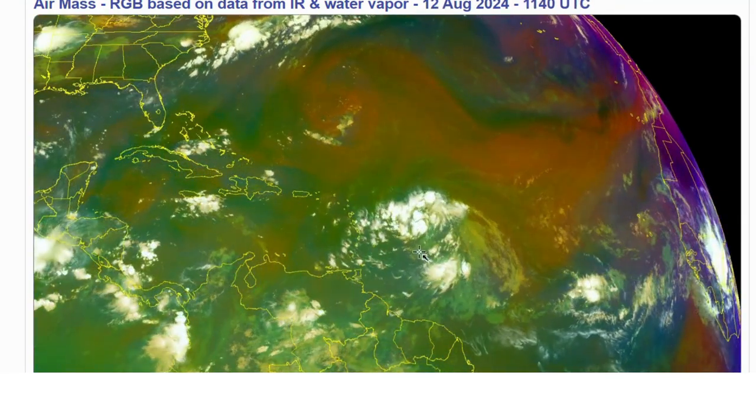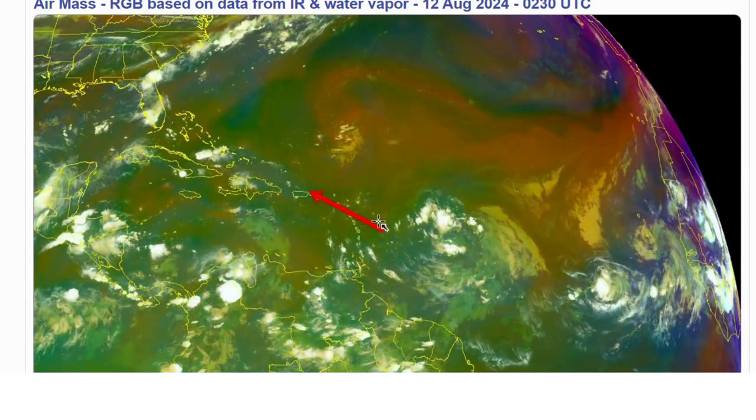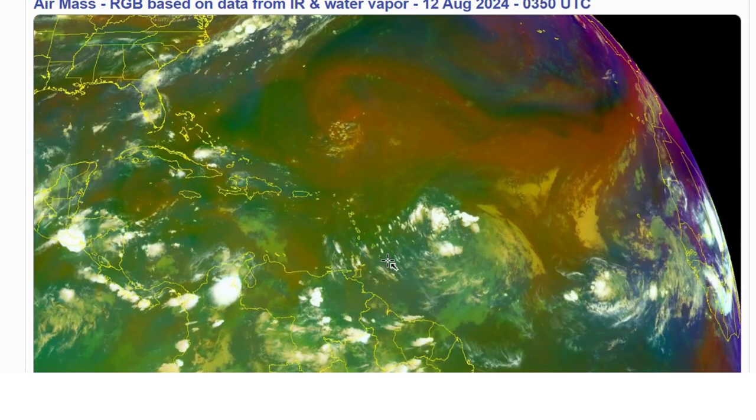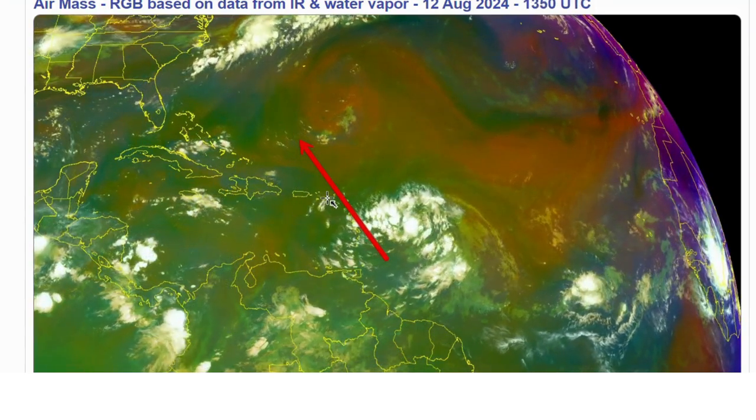Question is, people are asking, would it be a Category 1 before it hits? If it's not a Category 1, it's definitely going to be a high-scale tropical storm. And look how big it is. So even if it goes this way, it's still going to cause flooding in this area.